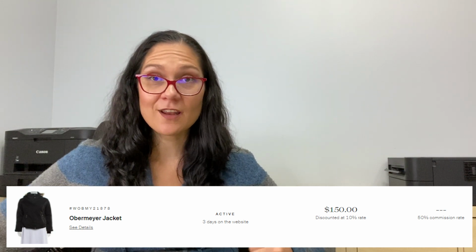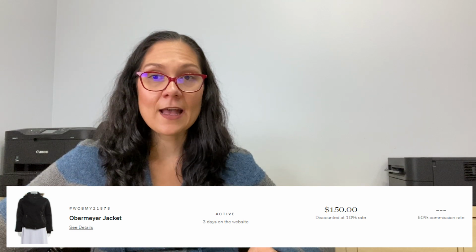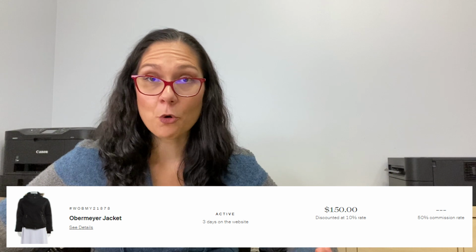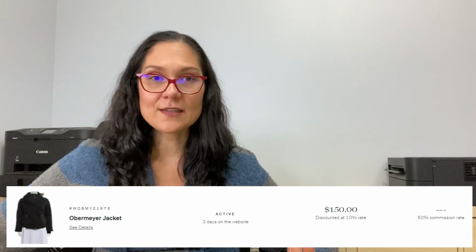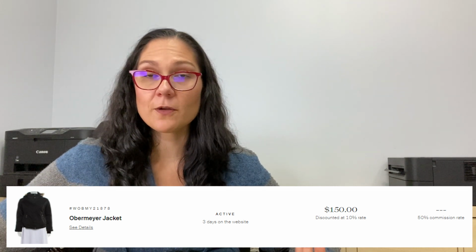I used to live in Michigan. It was very nice to have, but they are expensive, and the RealReal accepts it. So if you find Obermeyer, send it into them. This one they priced at $150, which, I mean, that's pretty good. That coat was probably $250 to $350 new. So that one hits the 50% commission rate. I will take it. Again, I just sent that in.